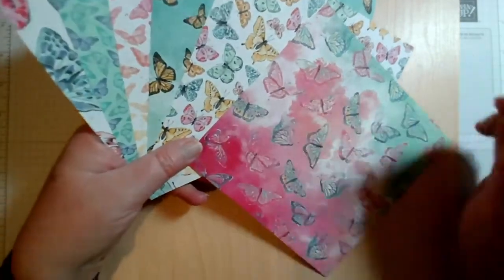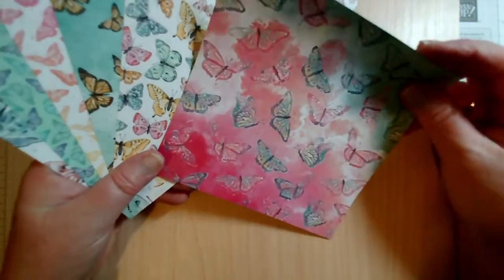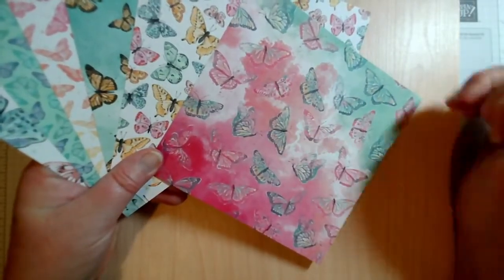So these papers are $10.75 for a pack of 48 sheets, and there's 6 different designs, and you obviously get 8 of each design.